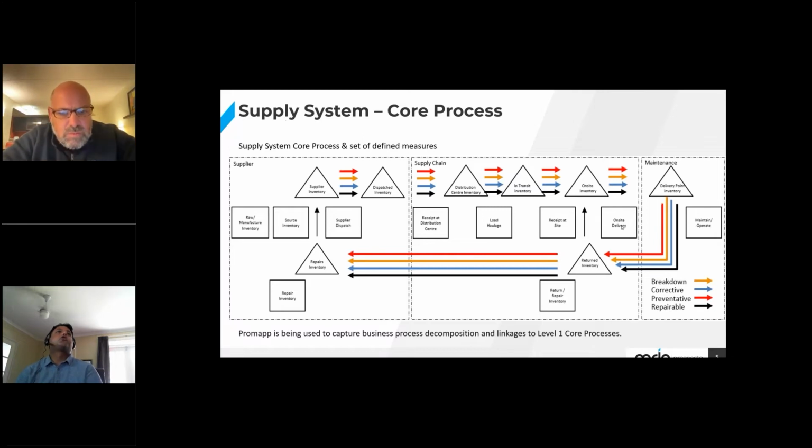Yeah, so this was trying to show the flow of parts using the supply chain operation reference model, of how the different types of parts flow in our supply system. The colors mainly represent the different types of maintenance, whether it's a breakdown, a corrective, or a repairable, which goes through the whole circuit and comes back as repaired from the supplier. The triangles represent the different stages of inventory as it flows through, and the blocks are the processes in each phase. So for example, within the supplier block, you have all the sourcing processes, the repair processes, and the dispatch processes. So essentially your inventory is flowing through the dispatch and the repair process to us.